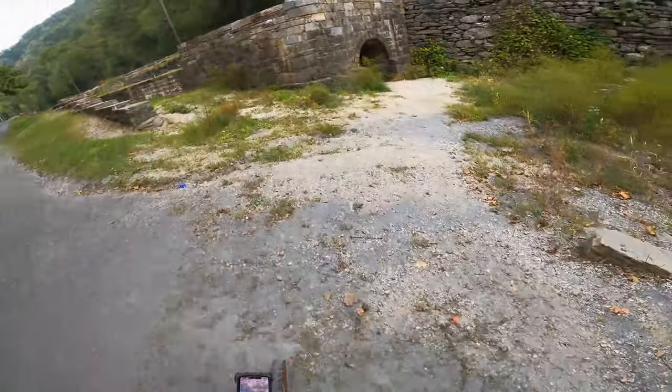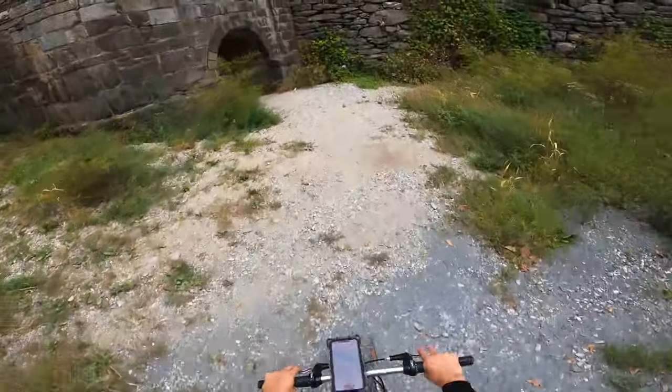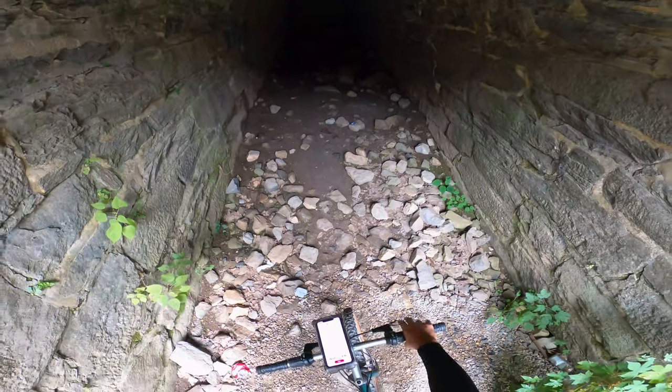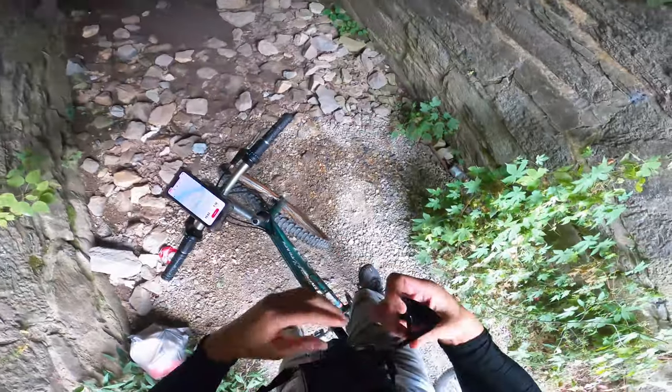What's this? Flashlight? Oh, yeah, it looks like it's a dead end. I couldn't see with my sunglasses on.